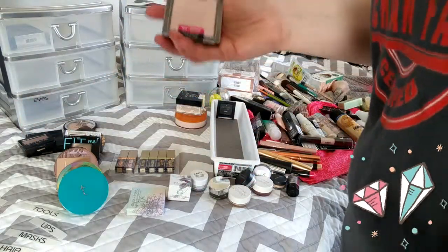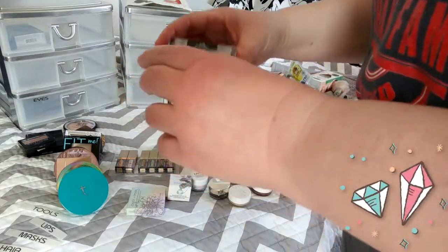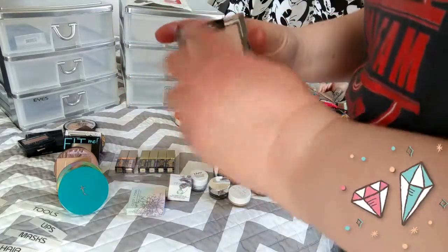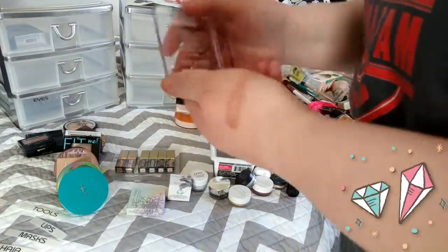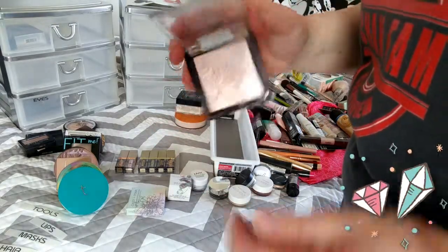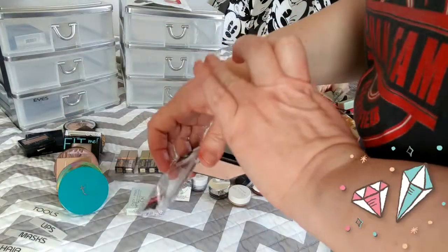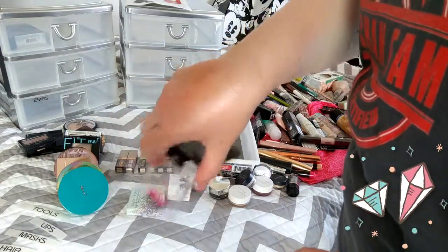This is the Wet n Wild Mega Glow Highlighting Powder, and the shade is called Blossom Glow, and these highlighters are no joke. This one has kind of a pinky payoff, but it's beautiful, it's inexpensive, it's not going anywhere.